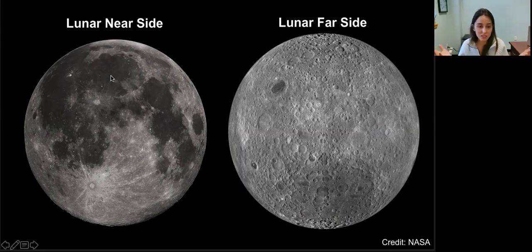So this is what we're trying to understand. We're trying to understand the moon as its own object. How do these craters form? How old is the moon? All of these kinds of questions. And people have been wondering about this for a very long time.